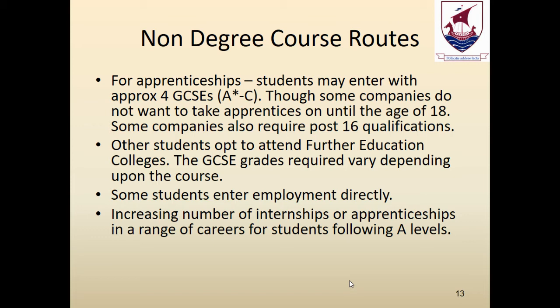I do want to highlight the growth of the apprenticeship route, and particularly post 18. We have so many organisations now offering higher level apprenticeships, so post 18, and degree apprenticeships, which are a fantastic option that you can gain a degree whilst working and get paid. So those are options we look at in an awful lot more detail in the Year 12 Careers Programme.